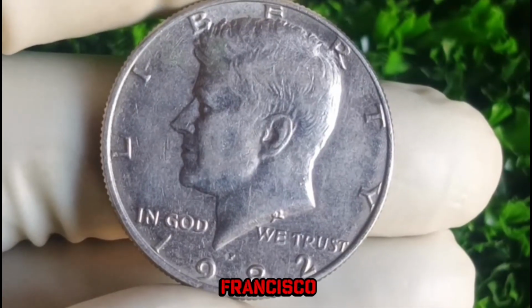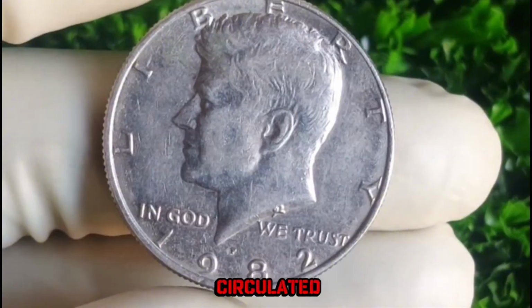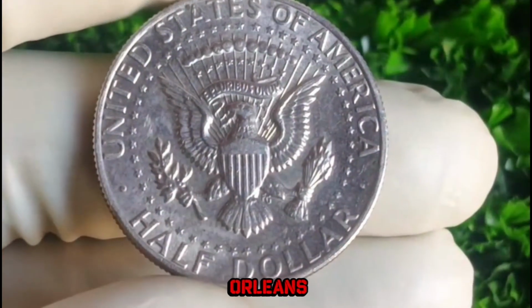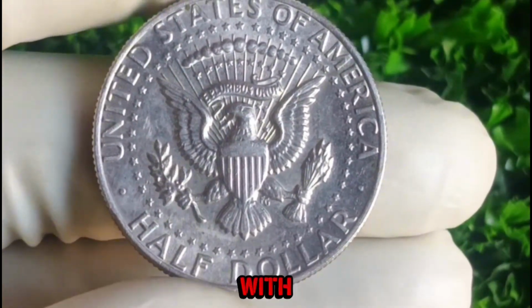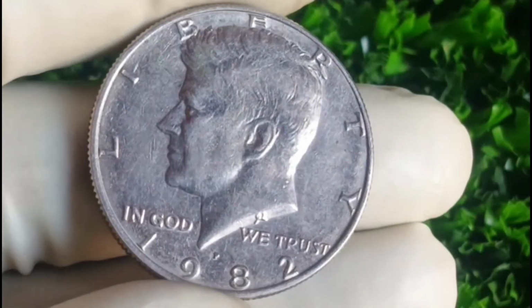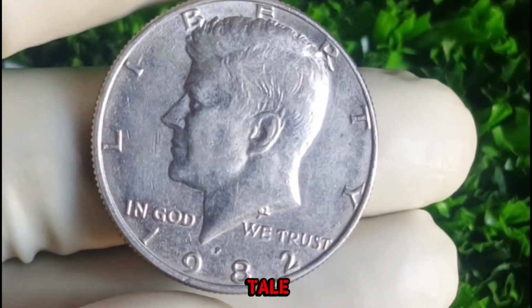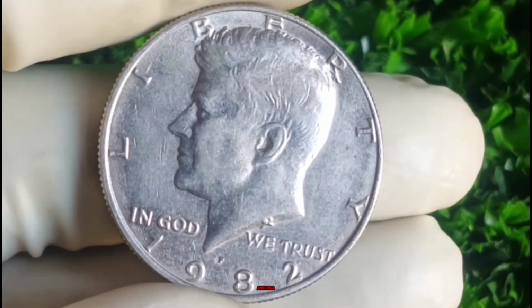San Francisco, serving the booming West Coast, struck sturdy coins that circulated heavily. And in New Orleans, coins were made for the South, with their own stories of circulation, in riverboat economies and post-Reconstruction trade. Each mintmark tells its own regional tale of how the half-dollar traveled through America.